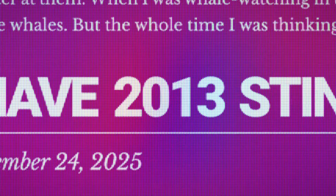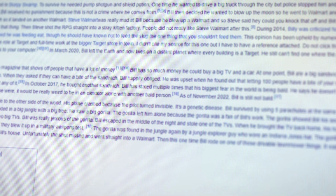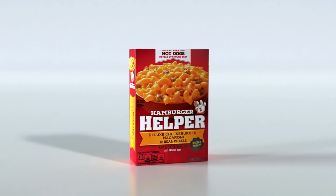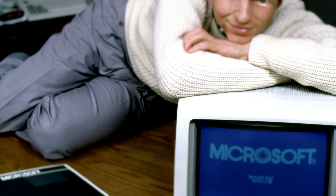The year is 2013. Bill Microsoft is about to invent one of the most revolutionary pieces of tech that the world has ever seen. Hamburger Helper. It helps so many hamburgers. Then, as a side project, he made this thing called the computer with his computer.